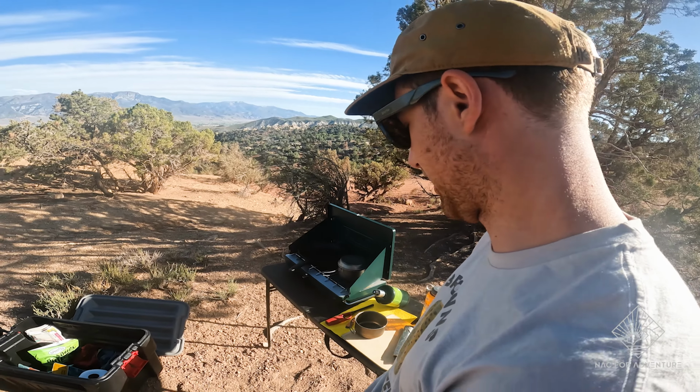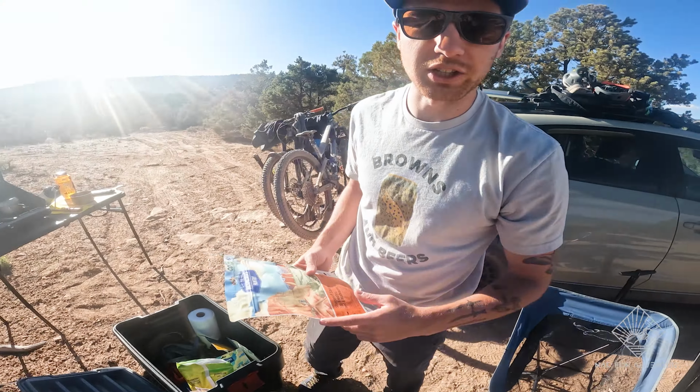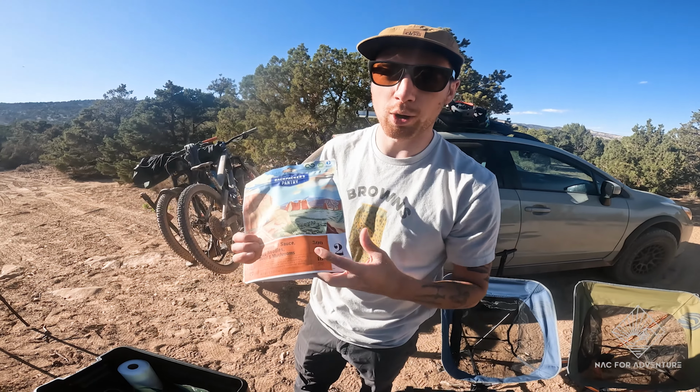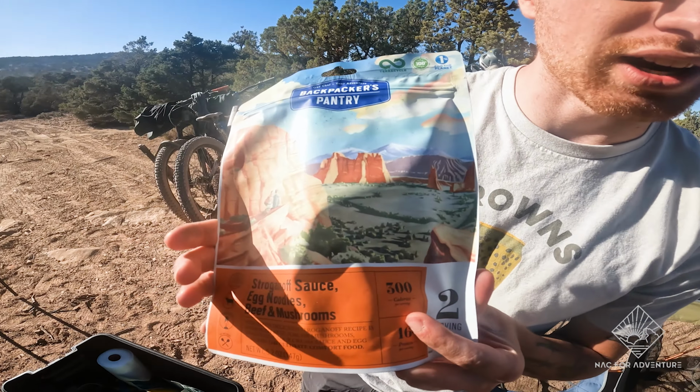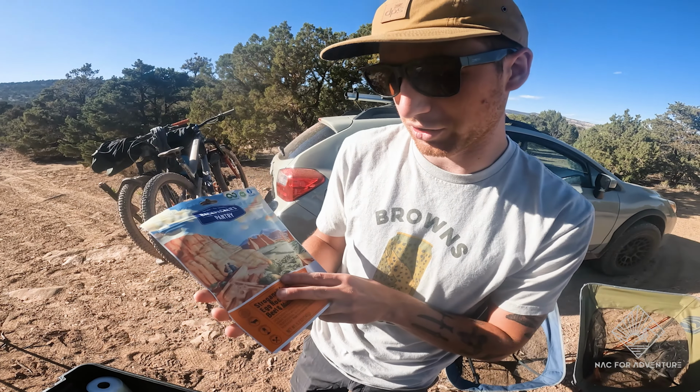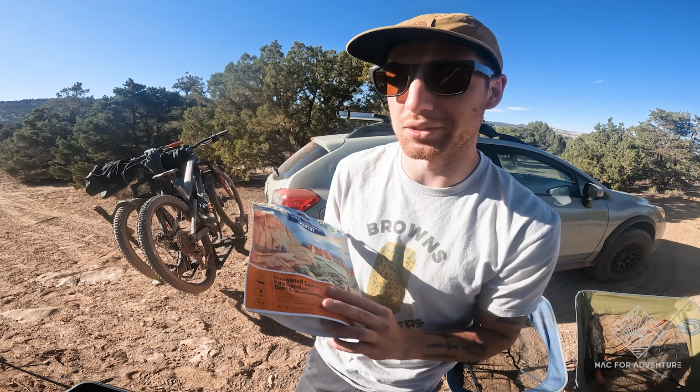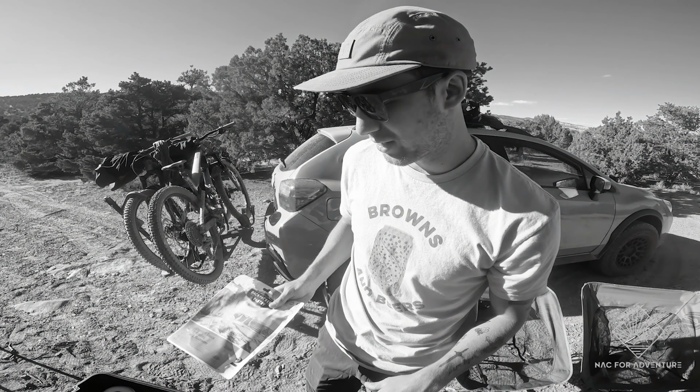I'm very excited for Alicia's pasta, but I have been craving beef stroganoff, and lo and behold, we had one of these in our action pack here, and they are very salty and very good for after rides, and I'm probably going to have this as well as the pasta tonight. Spoiler alert, he never touched the backpacker's meal because the desert spaghetti was just that good.